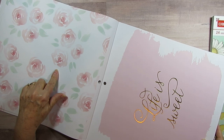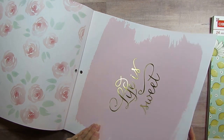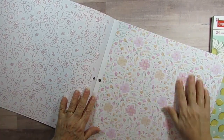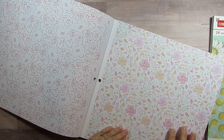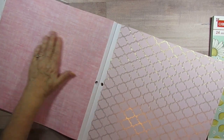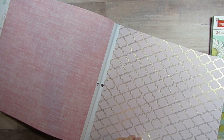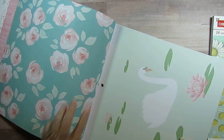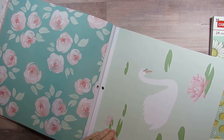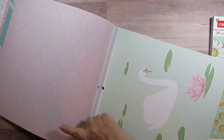Okay, and so it's got this watercolor rose and the pink and the green. And this says Life is Sweet. And then it's just got the outline of flowers over here. And then this beautiful one, and again, they're not overly large flowers, so it could be used for a small child or a baby. I like that. And then this one here that kind of looks like fabric. And this same as that mint colored one, except it's a pink. And then the same as the other, but it's a lighter color and the turquoise background. And isn't that beautiful? And then swans. And the background of that is that pink swirl like the other.